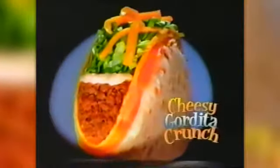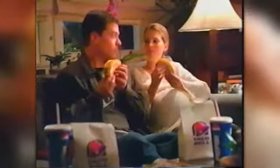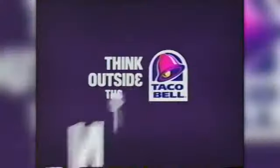Taco Bell's Cheesy Gordita Crunch. It's cheesy, it's crunchy, it's chewy. It's got a taste to satisfy all your cravings. Sympathy pains. To get the cheesy gordita crunch, think outside the bun.